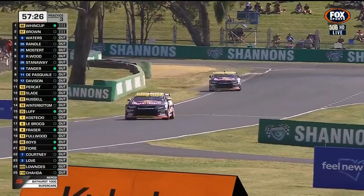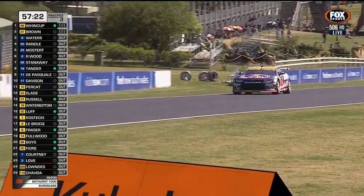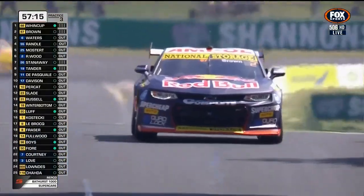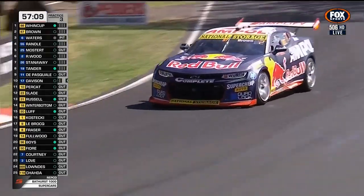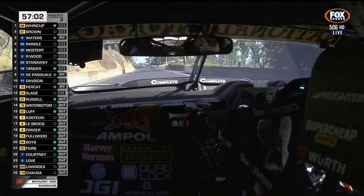Both those guys are multiple winners here, together with David Russell, Warren Luff, who got away with an all-time spin yesterday up at the top of the mountain. Declan Fraser, Jordan Boys, Dean Fiore, who wasn't overly well yesterday. In fact, had to jump out of the car at one point. And he's hoping that he's in better shape for today. But this is an amazing storyline. Well done to the men and women at 888 Race Engineering, the Red Bull Ampol Racing Team, for getting this car resurrected and back on its feet in showroom condition.